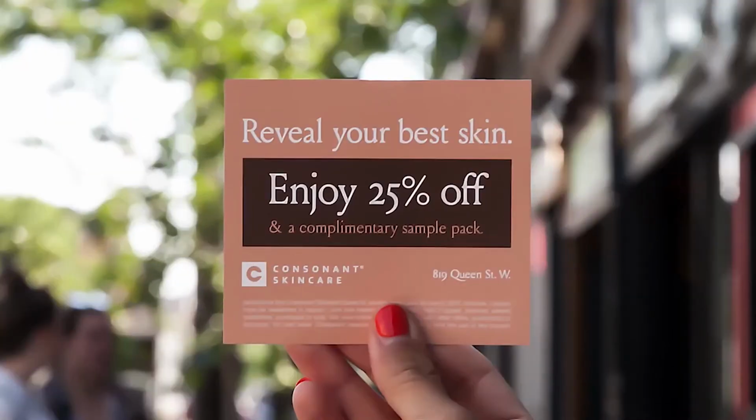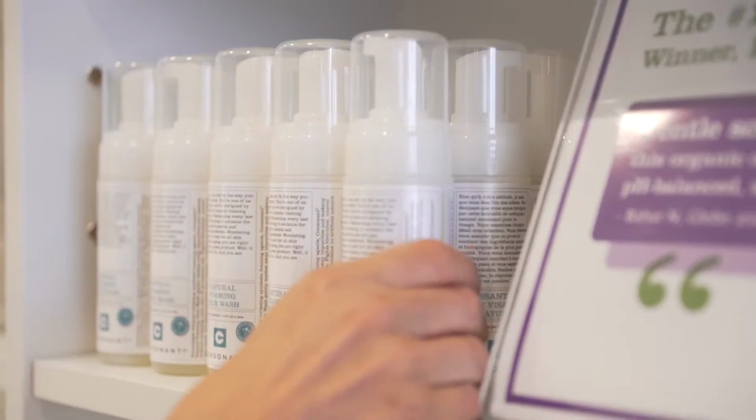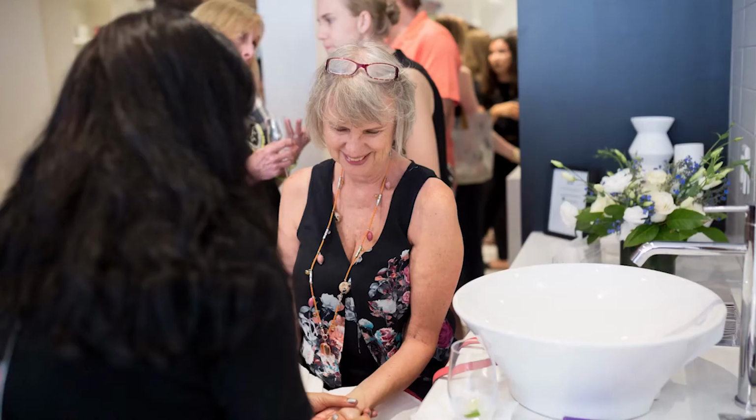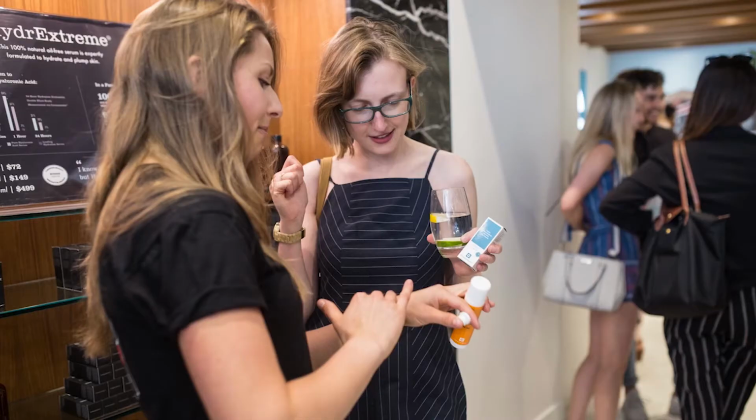The beautiful thing is the campaign actually brought people into the store. 95% of those coupons that have come into us have been from new customers from the neighborhood. For a company that does things differently, I love the fact that we really made an impression with the neighborhood and with the community.